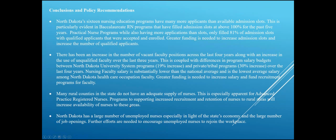So as far as conclusions and policy recommendations, certainly we have 16 nursing education programs, and they have more applicants than available admission slots, by and large. For those that aren't full, they are actually working together to try to direct applicants that don't get in to other programs where there are open slots. There's also been an increase in vacant faculty positions. We actually have a faculty policy brief that talks about ways to incentivize faculty to work in North Dakota.